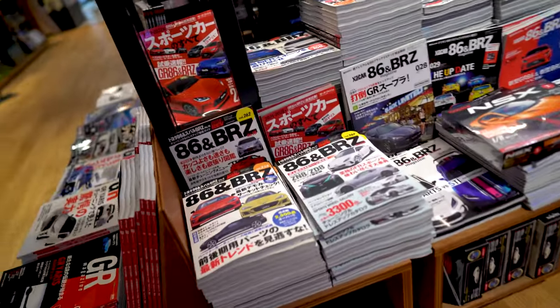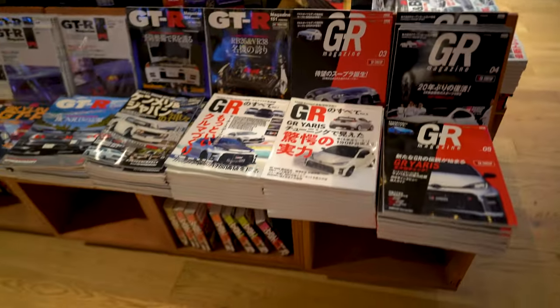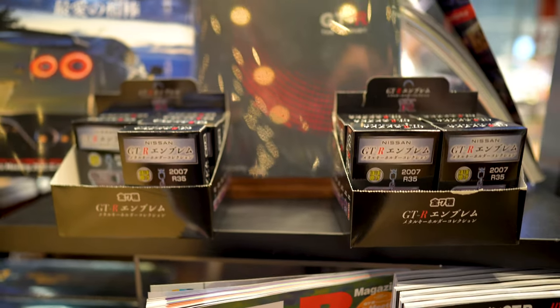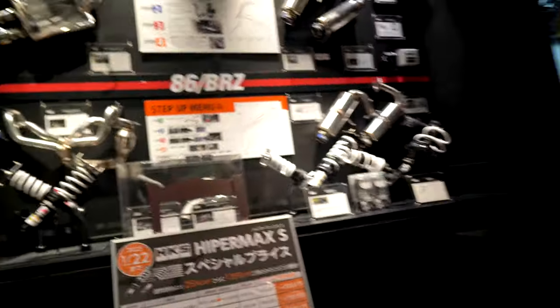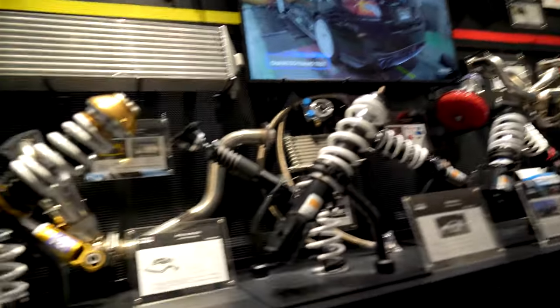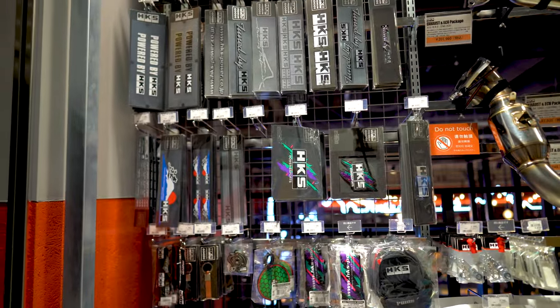And then, of course, they have the tuning guides and everything else. Good GTR stuff here. They have Initial D stuff, a bunch of GTR publications, GTR keychains, and whatever that book is, the GTR Journey, so many good things. Like everything HKS makes, they've got on display here. Not everything, but they have all the suspension bits, intercoolers, exhausts. That's pretty cool. Apparel, some umbrellas, a bunch of stickers.